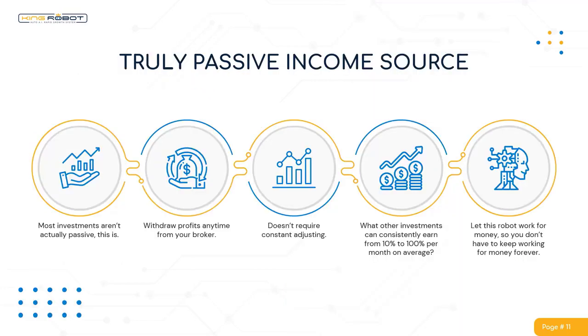So we often hear a lot about passive income. And the truth is, most sources of income are not passive, even though they say they are. For example, real estate: you buy it, you get paid income, but it's really not passive because there's so many things that go wrong and so many things you have to manage and deal with, tenants, etc. When you're using a robot in Forex, this is truly passive income. You can set it up and forget about it. Most investments aren't actually passive. This is. And you are able to withdraw profits anytime from a broker.